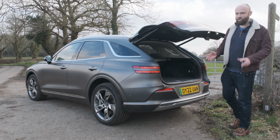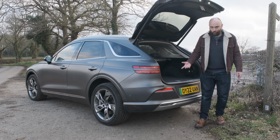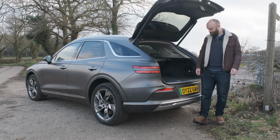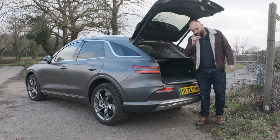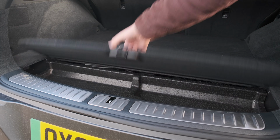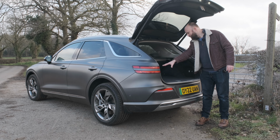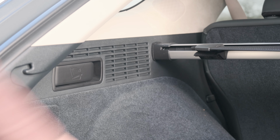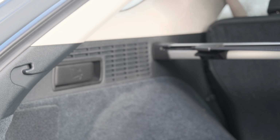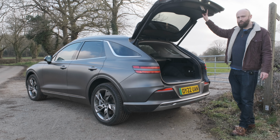It's 503 litres, so that is about 38 litres smaller than the petrol or diesel version, but it's still bigger than the BMW iX, which is a more expensive and bigger car. A little bit smaller than the BMW iX3 though. BMW kind of cocked up on that one, but whatever. There's a little bit of storage under the boot for your cables, so nothing's rattling around. You've got some storage at the side, and you've got flaps here for folding down the rear seats without having to go around the side. It's a perfectly decent space. It could absolutely do family duties, but that's quite boring to talk about.